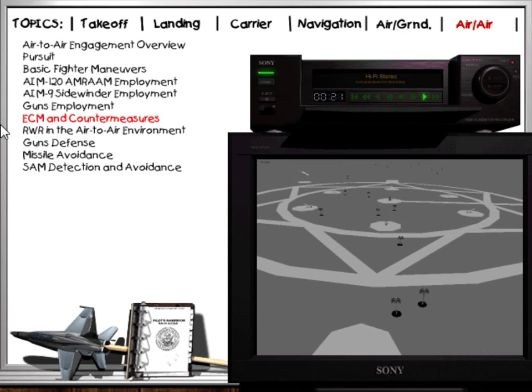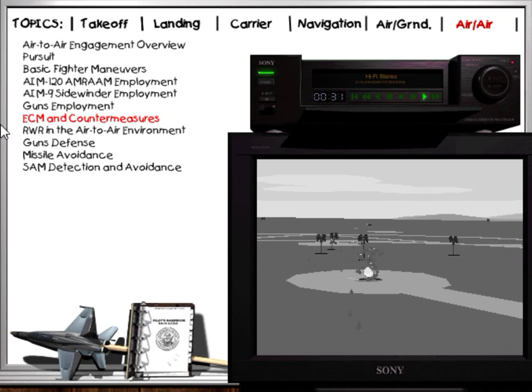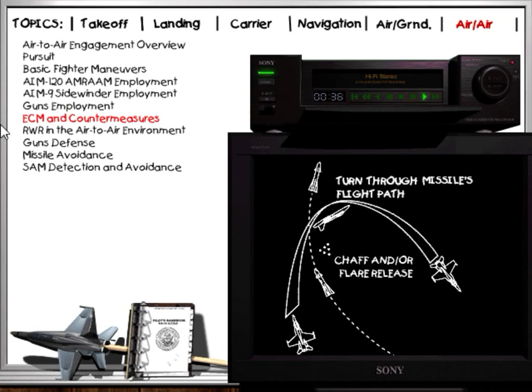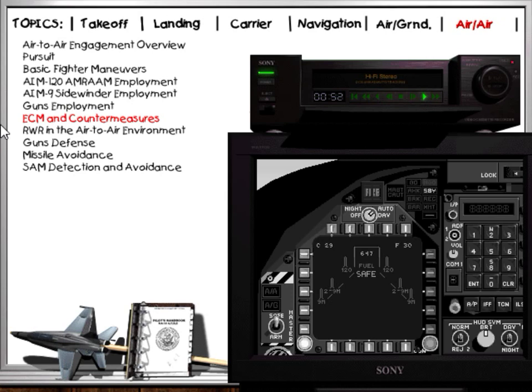Standard procedure is to activate the ECM system only after you are painted by enemy radar or if you are in a SEAD type role. Countermeasures are a limited supply of expendables ejected from your aircraft to disrupt the guidance systems of heat-seeking and infrared-guided missiles. Chaff consists of hundreds of small strands of metal designed to confuse enemy radars and missiles. The amount of chaff on board is indicated on the left DDI and is released with the semicolon key.